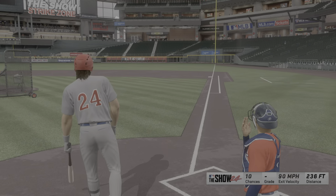Good pitching there, putting it a bit up and in on his hand so he can't extend for more power. Just missed. What a take with two strikes. Nobody out and a runner at first.